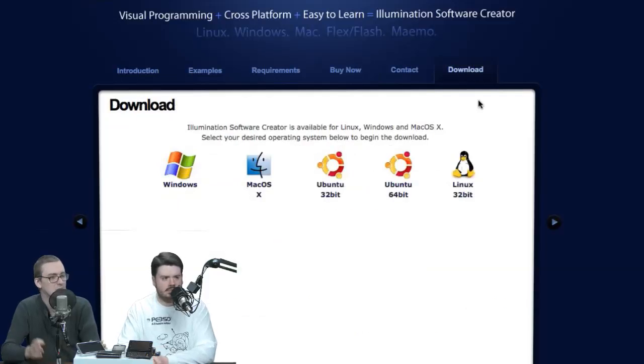Oh, one other thing. I wanted to point this out just because I want other developers to be doing this. Go to the download page. All right, so it's available for all those platforms, right? Yep. Windows and Mac and Linux. You buy it once, you can use it wherever you want. So if I buy the Linux version and I get a Mac, or if I buy the Mac version and I switch to Linux, your license works on all of them.